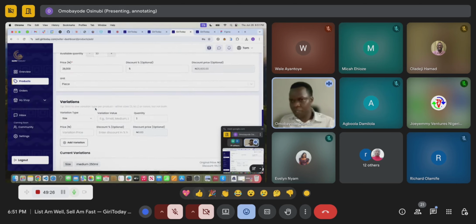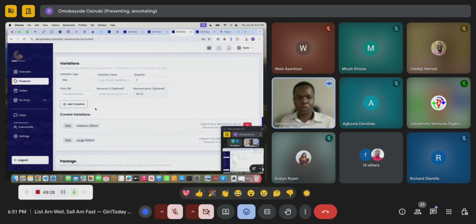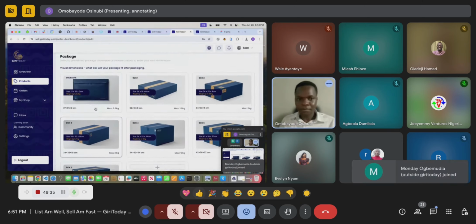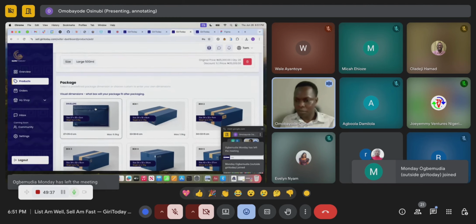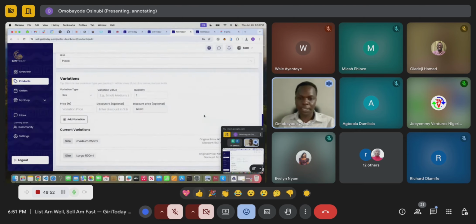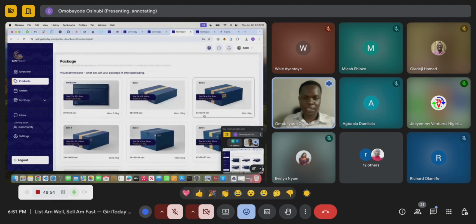Okay. So do we have any question around this variation? Before we go to the last part, which Mr. Oladeji asked a question about, if you have a question, quickly raise up your hand. Okay, so I will take that as a yes that we understand it. So going forward, I expect us to do better while listing our product in terms of variation.